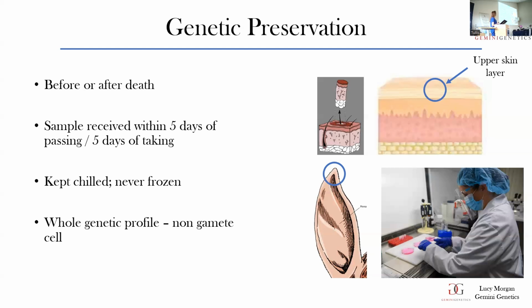And fat is a different tissue type. So it is just the upper skin layer that we want. Anything deeper will just get trimmed away. So we just ask for that skin. And it's the whole genetic profile that we're getting of that individual. So it's that whole unique DNA profile of that animal. So again, different to semen where you're only getting half and you're not quite sure what mix you got in that semen of that animal. Taking a skin sample, it's that whole profile.